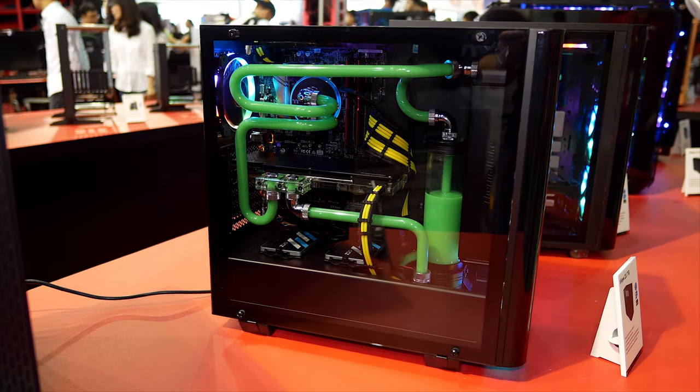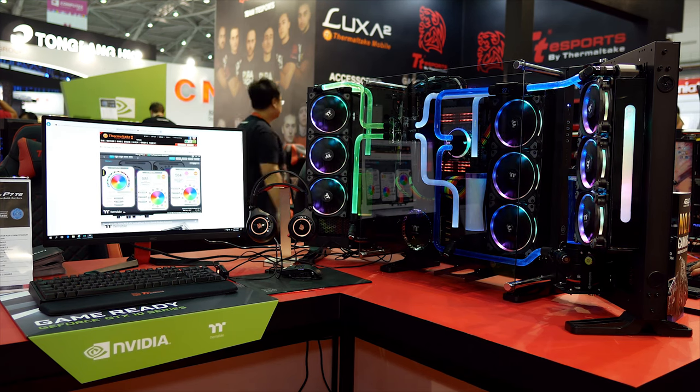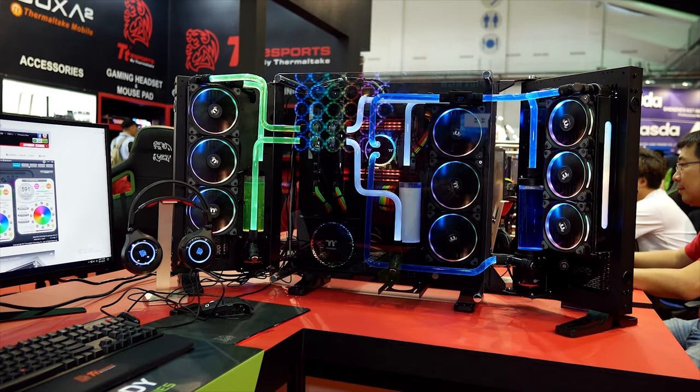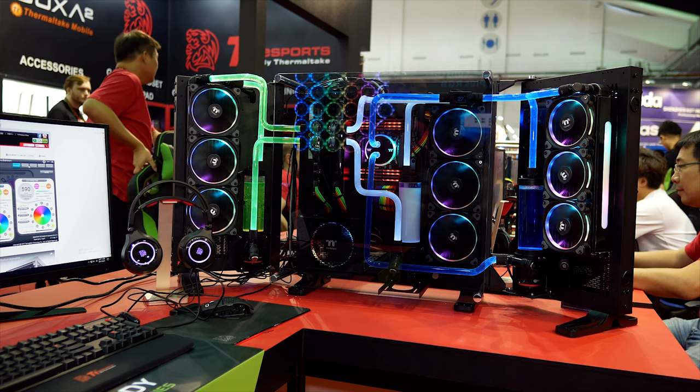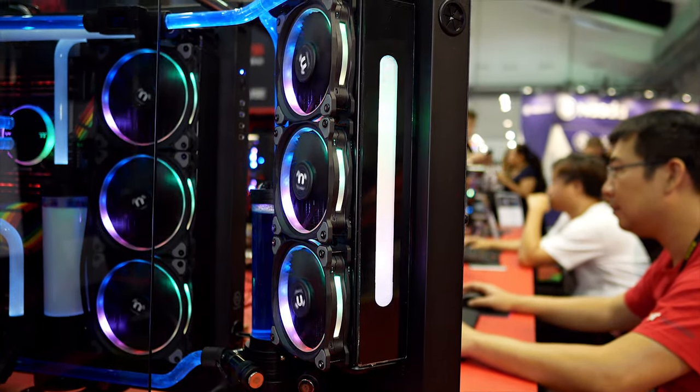Next up we have this insane looking Core P7 setup, sporting more flashing lights than a Myer Christmas tree display. The point of this display was to show that Thermaltake can now link up and synchronize their RGB power supplies, ring fans, water blocks, light strips, reservoirs, and radiators. Yes, you heard that last bit right. Thermaltake's now making RGB radiators.